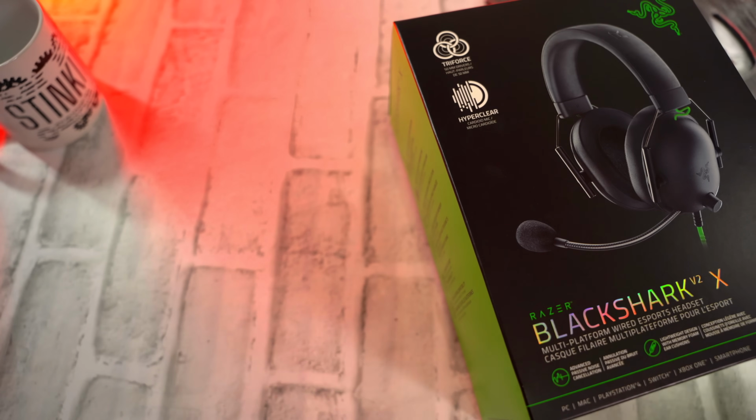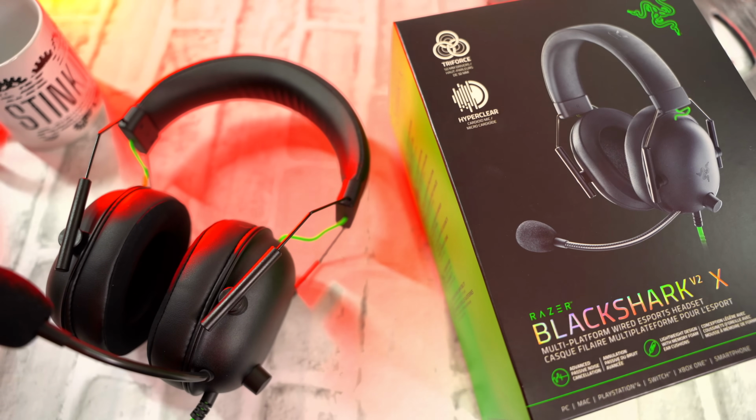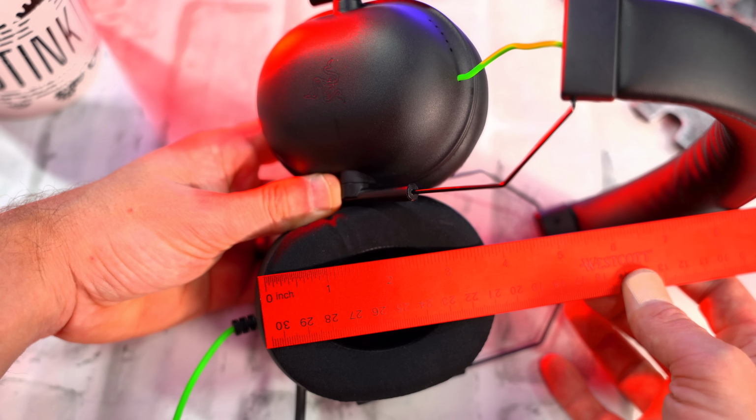All right, so now jumping into number 2 is the Razer BlackShark V2 X gaming headset right here. And this headset comes in at $59.99. This is one of the $60 headsets. And number 1, we're going to go back to the original format here. We're going to jump into comfort.